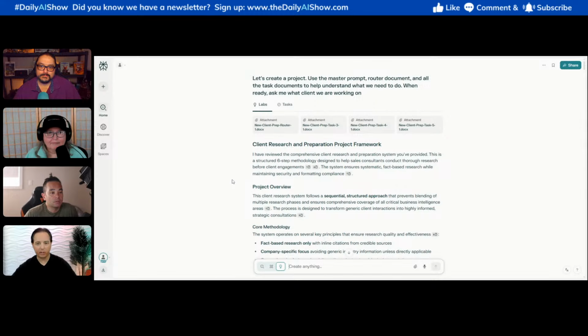So what I did was the way I've talked about on the show before, the way I write custom GPTs, and now I also use the exact same method in Gemini, and in Perplexity, which is nice because the same prompting structure works for all of them. We call it the router structure. It's essentially master prompts that look at router docs. Router docs then push out to larger tasks or steps, whatever you want to call them.